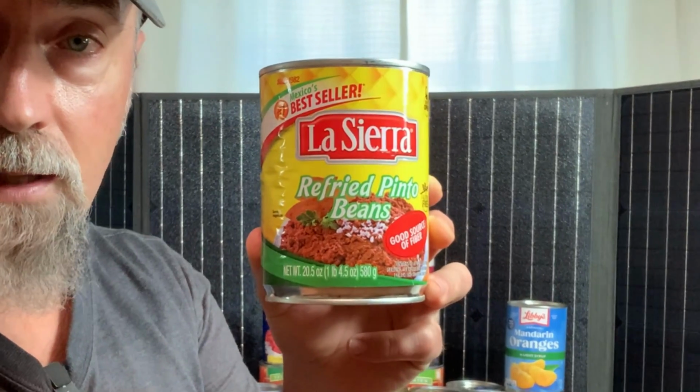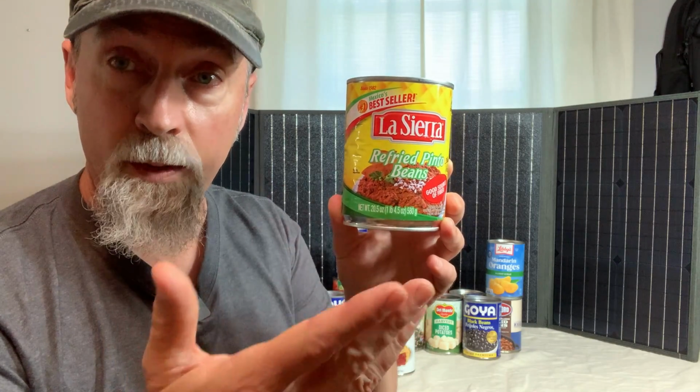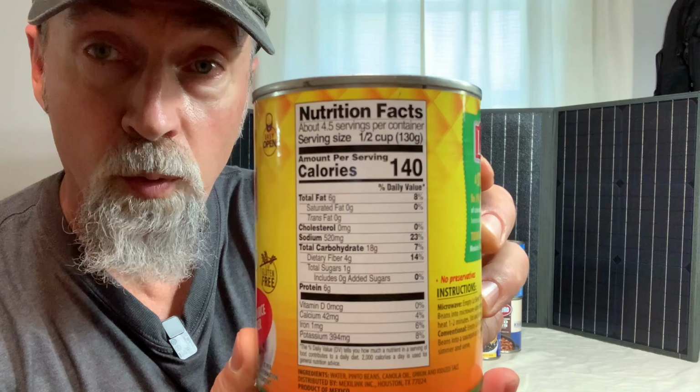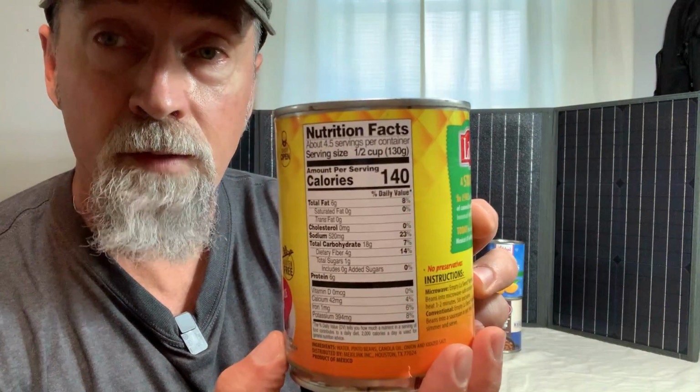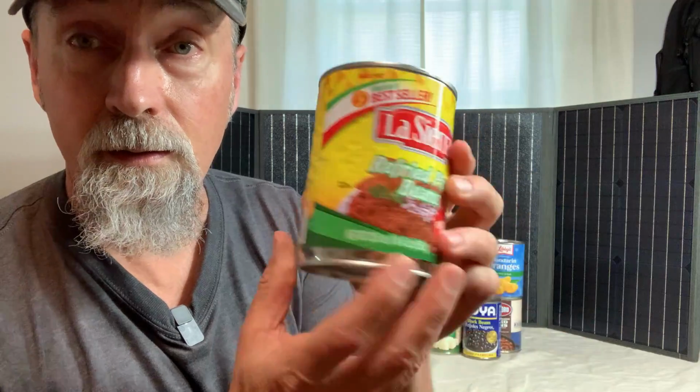The third of the 7, refried beans. This can of beans is a little larger than your typical canned foods that you get wherever you get your canned foods. This is a 20.5 ounce can, 140 calories per serving, 4.5 servings per can. So if I can do my math right, that's over 600 calories in 1 can. Not too bad. And it's refried beans, which are very tasty.